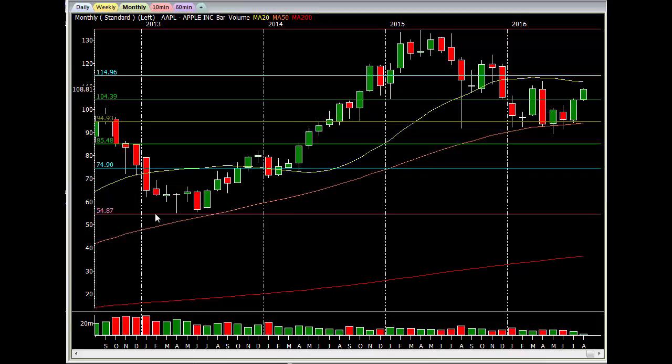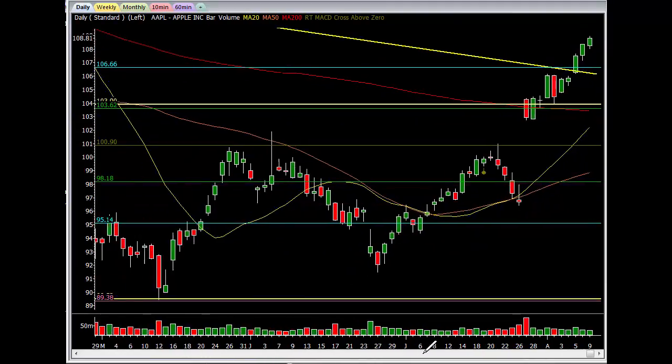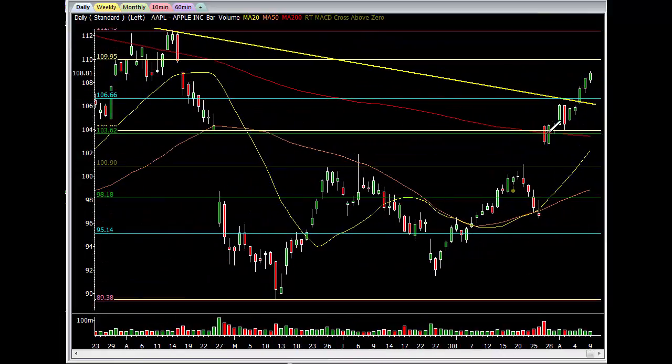Today we're going to look at Apple on the daily, weekly, and monthly time frames. We're going to use technical analysis to determine where this thing can possibly be going. We had a good run, we had good earnings, it popped up, trying to make a run for the gap fill up here in the 109.95, 110 area.